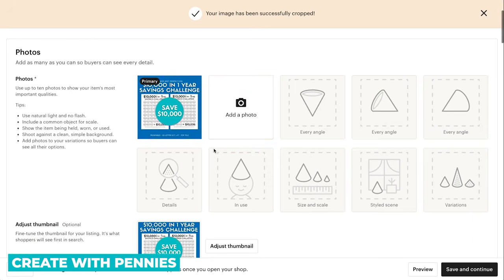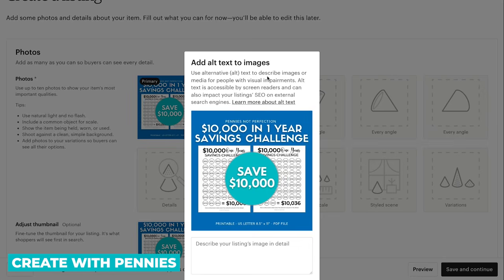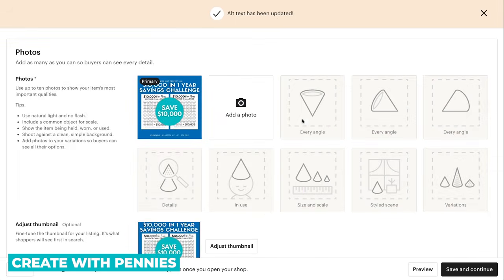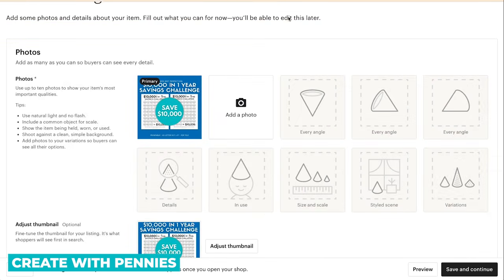You can crop it. If you click the little pin icon, it will bring up the alt text to your image and you can describe the image. This is really helpful for accessibility reasons and also for SEO. It does impact this on external search engines. So adding some keywords and descriptions to the alt text for your image is really important. You would just type in whatever it is to describe the listing. So in this listing, I'm going to put one of my savings challenges up. So $10,000 savings challenge, and then click save. When you're happy with the text, click save and it will update your alt text.